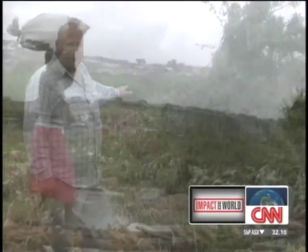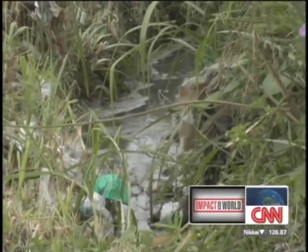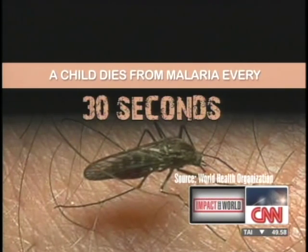Thomas Kollars has come to Kenya, to this slum outside of Nairobi, to find the perfect breeding ground for mosquitoes. In 2006, nearly 1 million people died from malaria, most of them in Africa. The World Health Organization estimates that a child dies from the disease every 30 seconds.